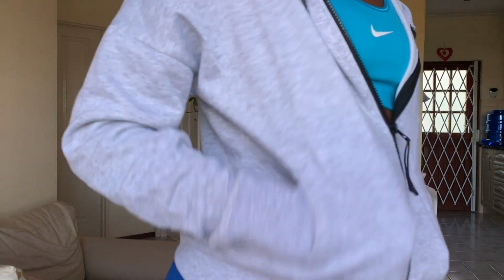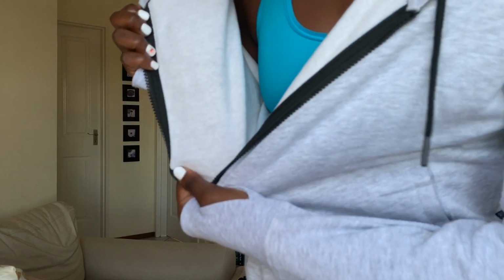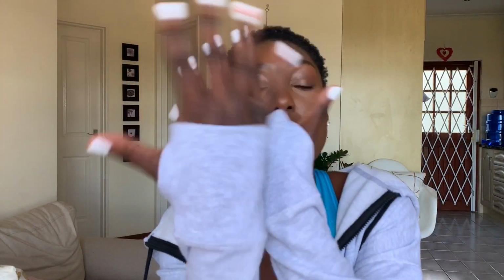It has pockets. This jacket has pockets. It has two thumb holes. It's got fleece lining, a nice heavy duty zip. It's very light. It's very cool, and it's exactly what you need when you're warming up or taking a walk outside, and we are getting into winter, so you do need something nice and cozy but lightweight that you can still run in, you can still do your exercises, and that's not going to annoy you when you're running.